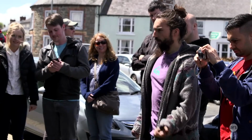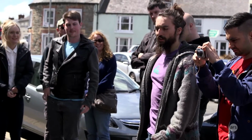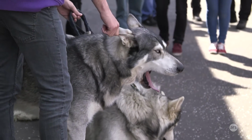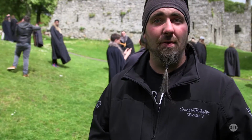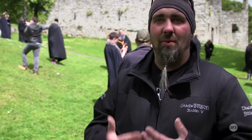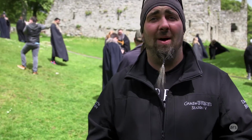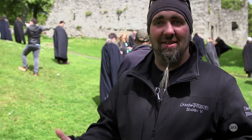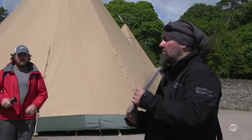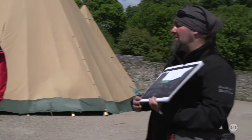I met Theon Greyjoy in a nightclub in Belfast one night in the VIP section. Done one tour as a passenger, and 3 months later was running the tours for him. So it's just using a lot of my knowledge from the show and from the books, because not only may I have been a part of it, but I'm also a big fan, because it is a fantastic show and a fantastic story. So I relate everything back the way that all the fans love to hear it and love to see it.